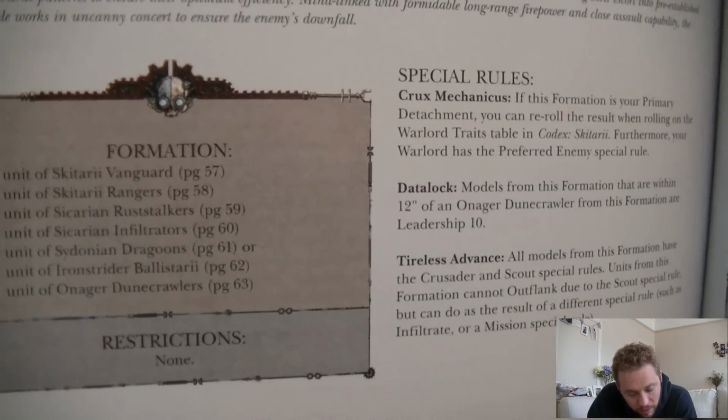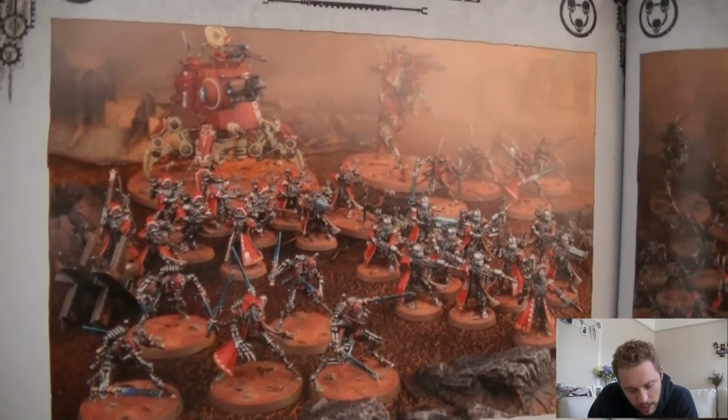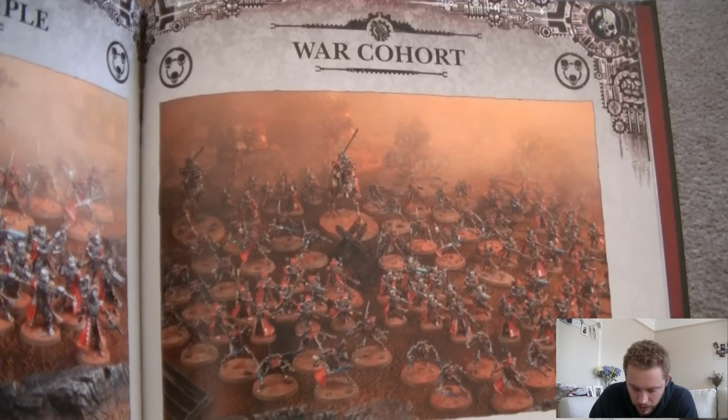You get to reroll the warlord traits, and have preferred enemy. You have leadership 10 when you're within 12 inches of the Dune Crawler, and Crusader and Scout. So yeah, all the models I said which were good, that I would take. You've taken a Battle Maniple formation and you're happy. Or a War Cohort, which is 3 Battle Maniples.